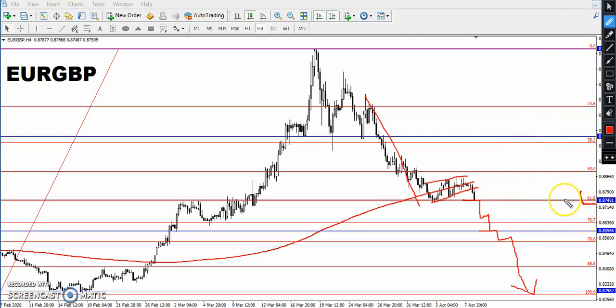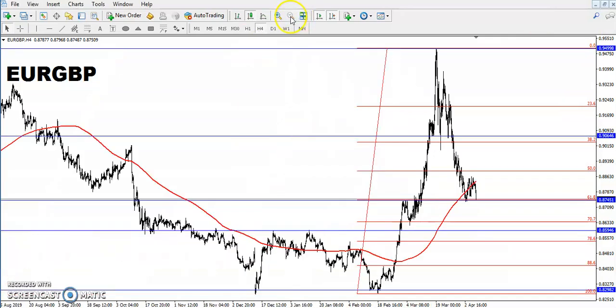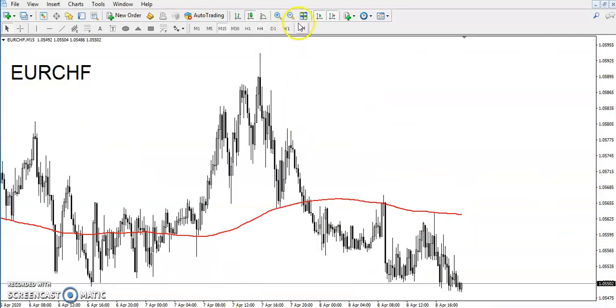This is an important price to check for sales, or if we bounce, then buy this market, guys. So you can see previous resistance becomes support, and we are slightly trading up below this 200-day moving average. So a breakout of this market over there, this is our next TP, then the last one is around there. Okay, euro franc.